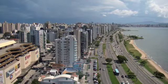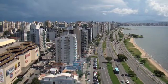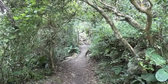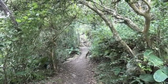This is a general picture of Florianopolis. It has a very subtropical climate. It is also very warm and humid. This is a picture of the Atlantic forest in Florianopolis. It also runs along the coast of Brazil. It is subtropical and tropical.